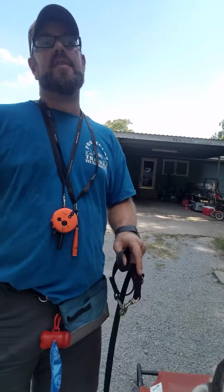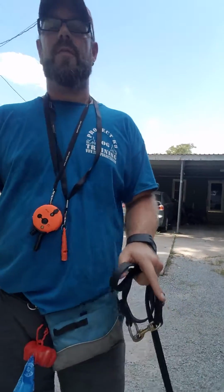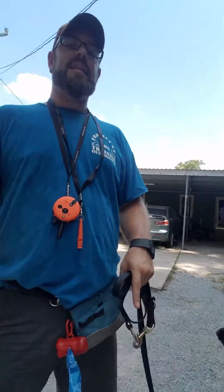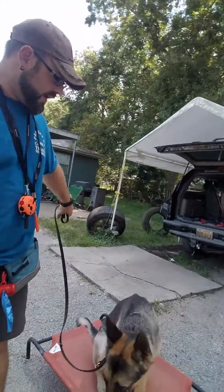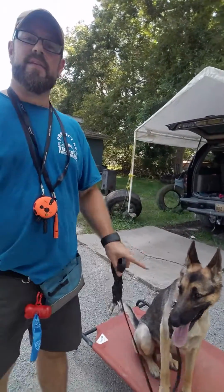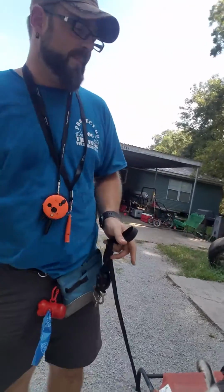If it's elevated, I teach it on an elevated standpoint because it's more of a step for them to get down off of the barrier. And it teaches them basically to stay in that spot. So what we're doing is teaching place, teaching him to stay there, and he has to stay there until we release him. Now here's where it gets tricky.